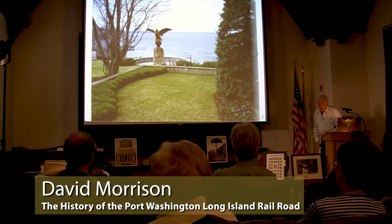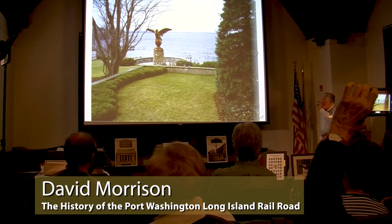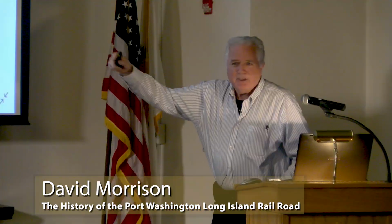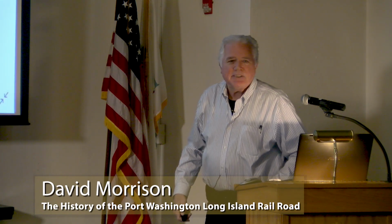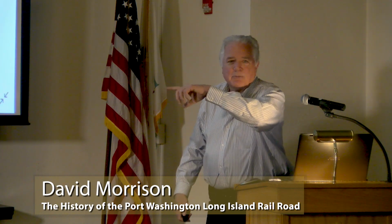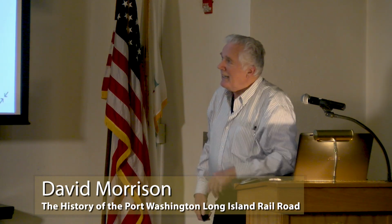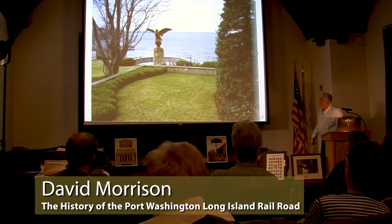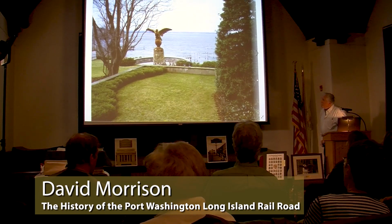Now we get closer to home. Again, this is a Grand Central Station eagle. This is at the end of Kings Point Road. Does anybody know where this eagle might be? At the end of Kings Point Road, it's on a private estate. If you drive to the end of Kings Point Road, you could see it from a distance and barely make it out. And it's private property. You'd really have to be on this estate to see it, or out on a boat on the bay there. But it's a beautiful eagle.